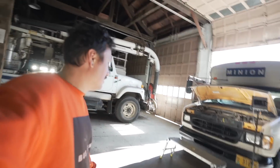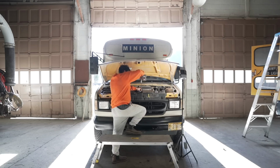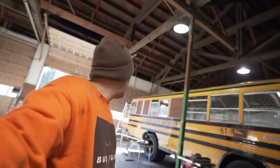Mechanic just called and he told me what's wrong with it. So looks like it's something real easy. I'm gonna grab my little toolkit and pretend to be a mechanic and fix that real quick. Update, bus is fixed. I think I'm gonna get on the roof.